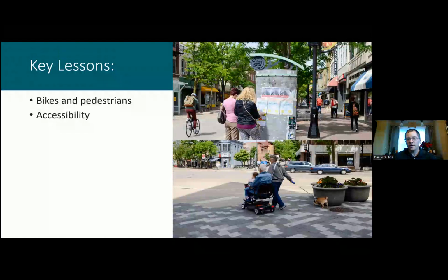We also know that bikes and pedestrians kind of do their own thing in the space, and we are working very closely to be really thoughtful about how those mix together or don't mix together, making sure that we're not creating an environment that's uncomfortable for any mode of transportation.